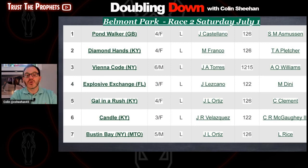I think race 2, a field of 7. Number 7 is a main track only. This is going 7 furlongs on the turf. And I really only ended up on 2 horses in this race and decided in ticket structure that I had to pick one of them. That was going to be the 5 and the 2. I picked the 2, but let's run through real quick.